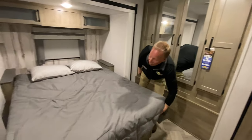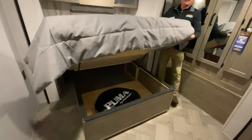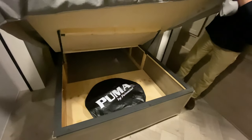Now, when we're talking about storage, another thing we don't want to forget, look at the storage underneath that bed.